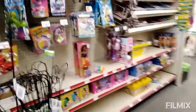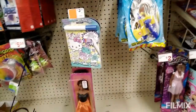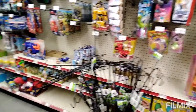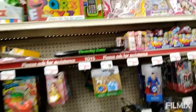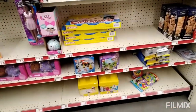See anything, dude? Oh, they're probably talking about stuff like this. They got the same Pokemon type stuff, and they do got that up there. But if they had it, I don't see it.